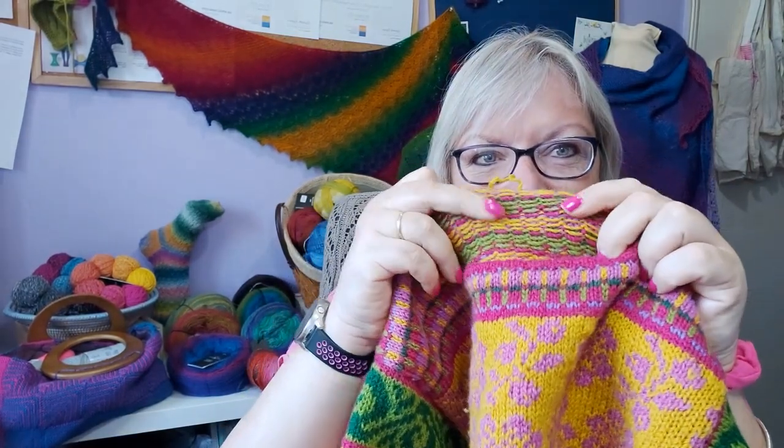I'm going to show you how to achieve perfect floats, that aren't too long or too tight. Too tight floats are the strands on the back, so these things here, and it is easier to make them too tight, and then your fabric will pucker and it won't look very good. So I'll show you my secret for perfect floats.